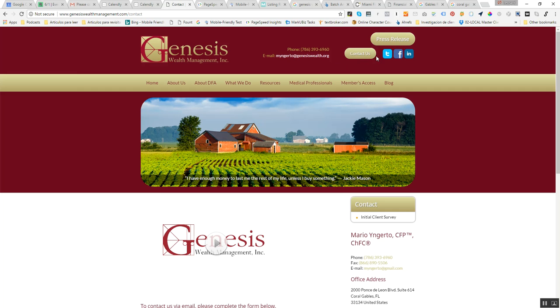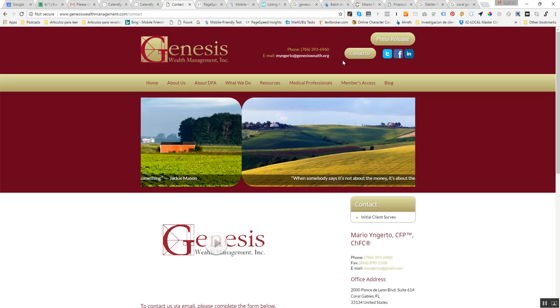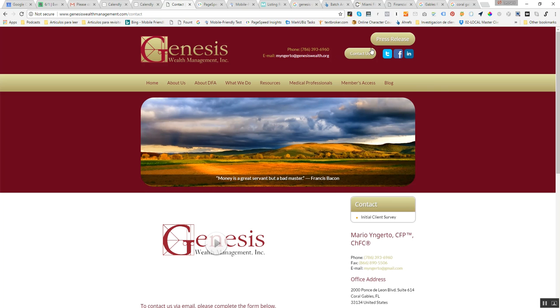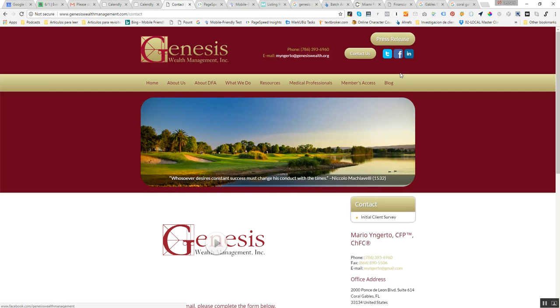But again, going back to my first point, making it stand out more. I understand that you have, I'm going to say, a maroon and gold color scheme going. Try making this a different color, because right now it kind of just blends in with the press release button. I would definitely move this somewhere else. It kind of just draws attention.